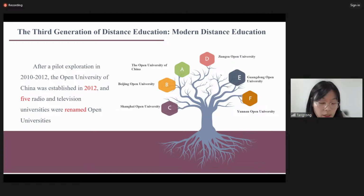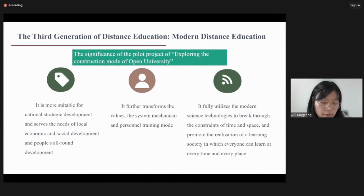The Ministry of Education approved the establishment of the National Open University based on the China Central Radio and TV University in June 2012. Additionally, five provincial radio and TV universities in Beijing, Shanghai, Jiangsu, Guangdong, and Yunnan were renamed as Open University in 2012. These shifts are all aimed at reforming the teaching and learning model and utilizing modern information technology to create a learning society where everyone can learn anytime and anywhere.